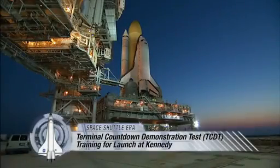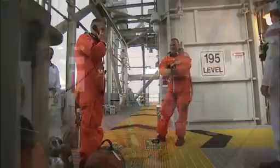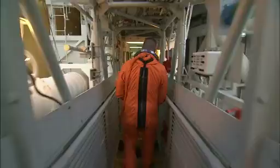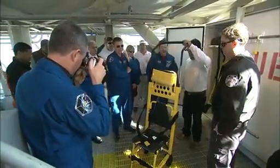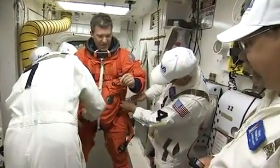Before every space shuttle launch, astronauts and ground crews prepare for liftoff with training and a full launch dress rehearsal at NASA's Kennedy Space Center in Florida. For more than 27 years, Travis Todd Thompson, closeout crew lead with the United Space Alliance, has been part of the Terminal Countdown Demonstration Test, or TCDT, training activities at Kennedy.